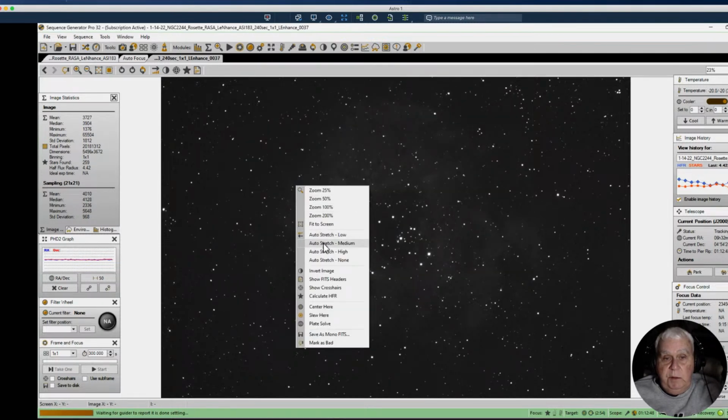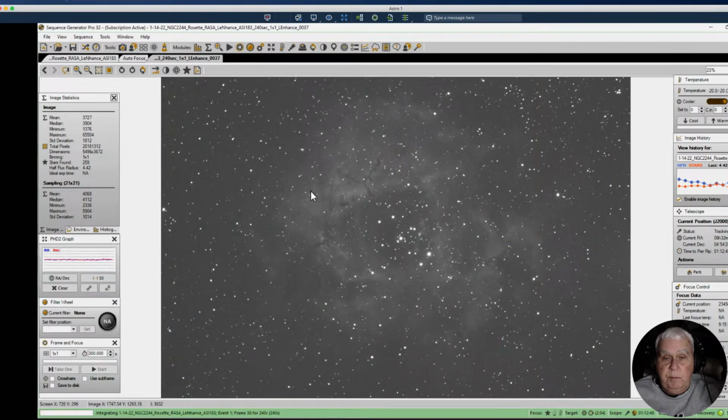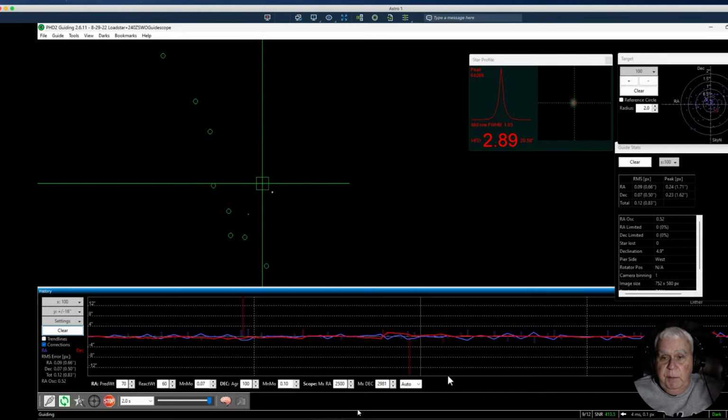Let's stretch this and see how it's going. Guiding remains about the same. We're in the 80s. We were at 1.19 at the highest, and that's when we were shooting about 23 degrees altitude.